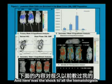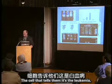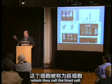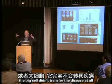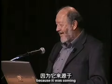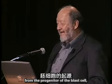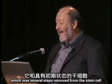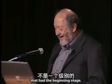The blood-forming stem cell that had the early stage, had the genetic malformation, never transferred the disease. And here was the shock to all the hematologists who taught me a long time ago. The cell that tells them it's the leukemia, which they call the blast cell, the big cell, didn't transfer the disease at all because it was coming from the progenitor of the blast cell, which was several steps removed from the stem cell that had the beginning stage.